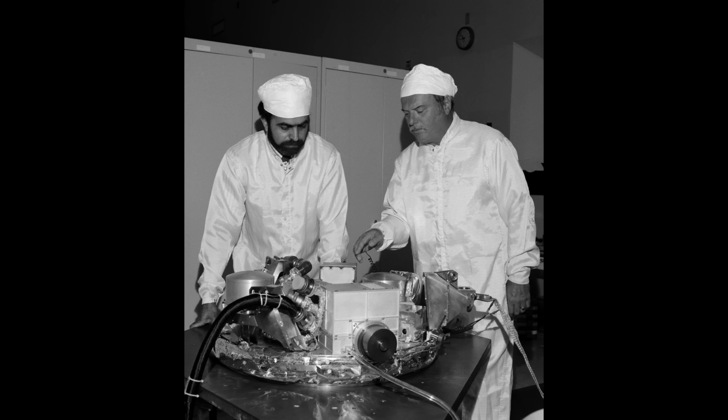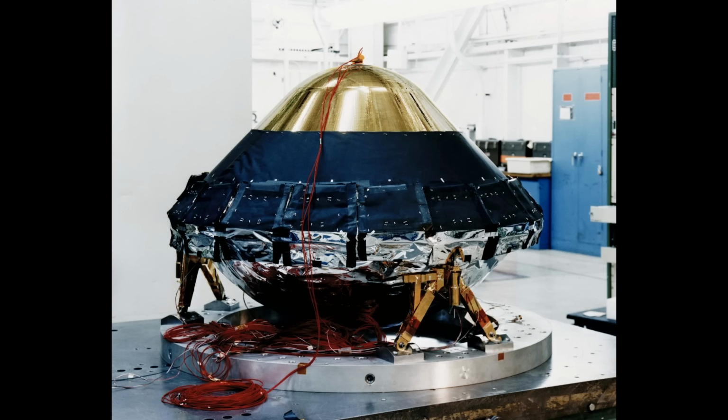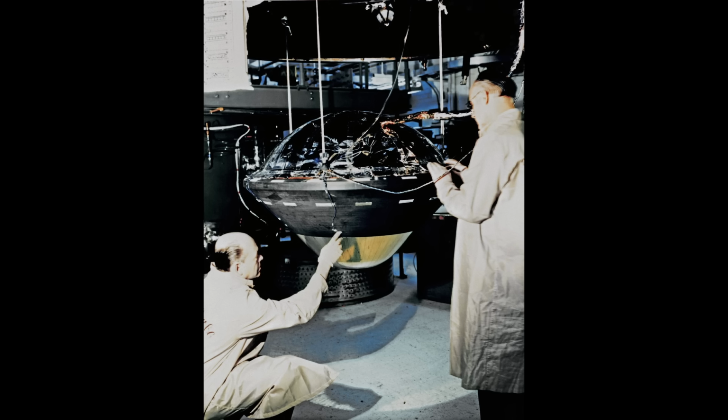And finally, there was one other experiment which didn't need any additional hardware. That was the Doppler wind experiment. That would use the radio transmitter on the probe and the receiver on Galileo to accurately measure changes in velocity relative to the two spacecraft. And since we know how fast the spacecraft was moving, or should be moving, you could then reconstruct changes in the velocity of the probe as it was blown around by winds in Jupiter's atmosphere.